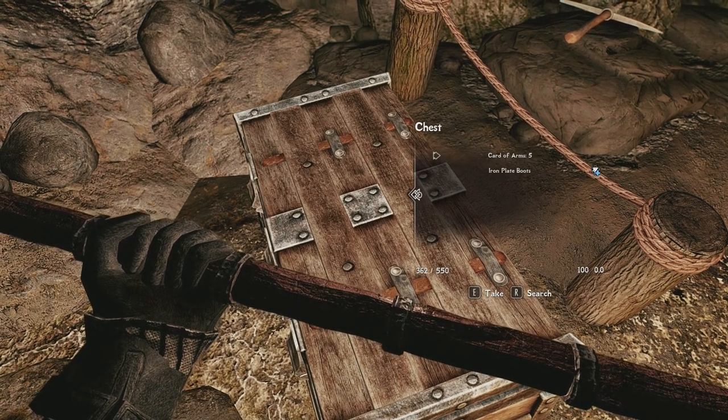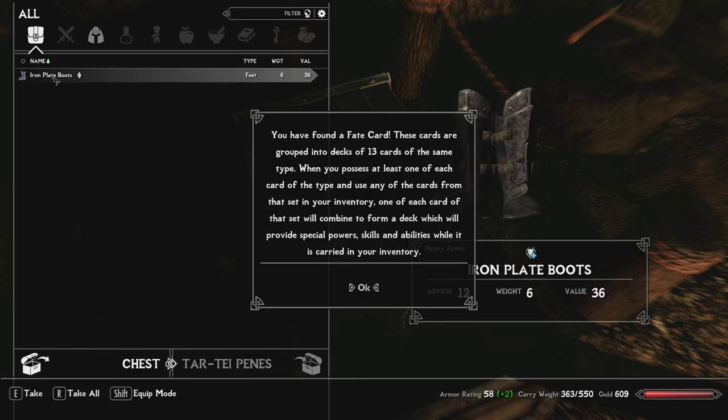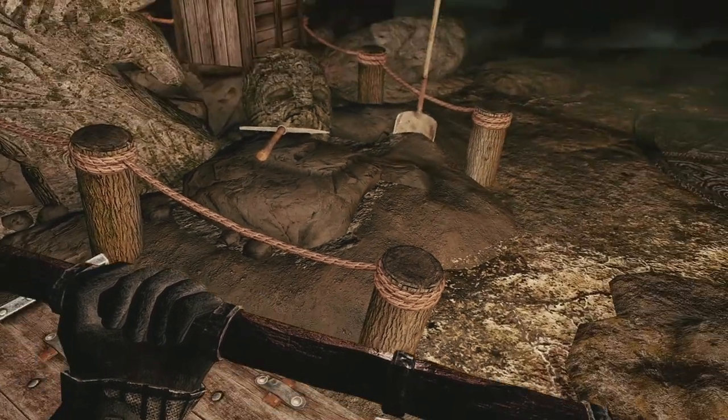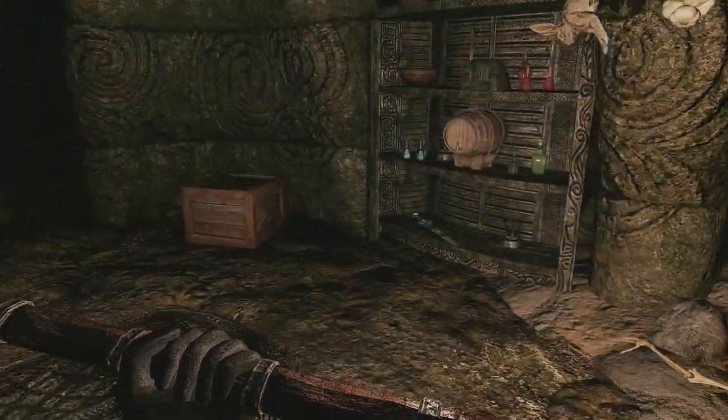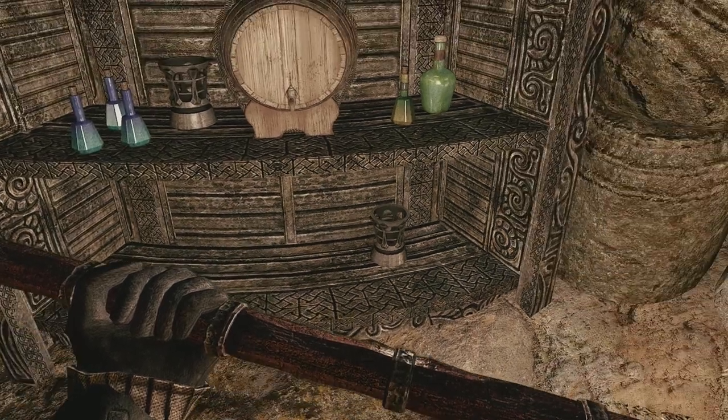Part of arms 5? How is that? Oh, that's right. The card system. These cards are grouped together, decks of 13 of the same type. When you possess at least one of each card of that type, basically you just gotta carry them in your inventory, and it'll give you special bonuses. What is that? Lunar Iron Sword?